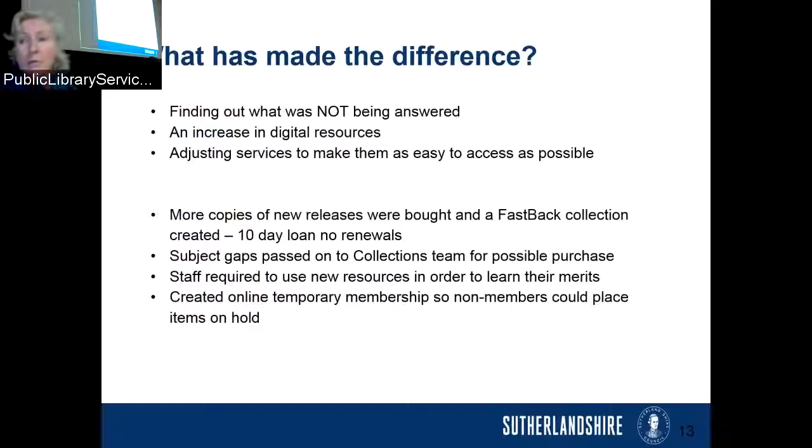So as I was saying, what has made the difference? It's probably things like people not wanting to wait for the newest releases, with waiting lists of 80 on a copy. So we've instigated now a fastback collection. At least if people are quick readers, they can just grab a book off the shelf of the newest authors and go with that. So our hold lists on our regular collection have decreased. They're not as long. People are getting a bit more satisfied with that.